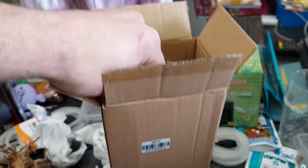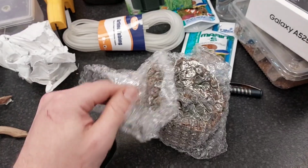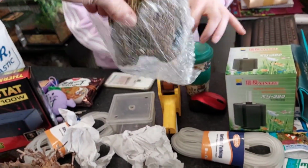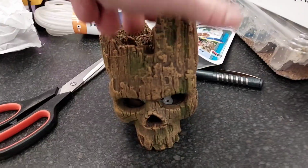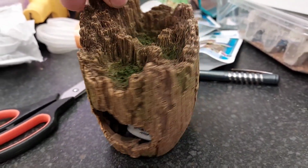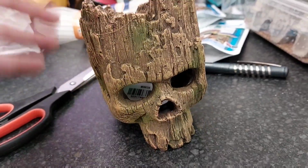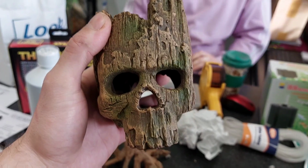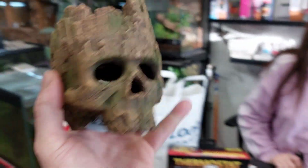Oh, do the magic pull, Morgan. Oh, what have we got? Magic pull. Whoosh. Oh, we got a skull, Morgan. Look at that. So cool. How cool is that? We got a loggy skull. Very nice. It's Groot. We've got Groot.